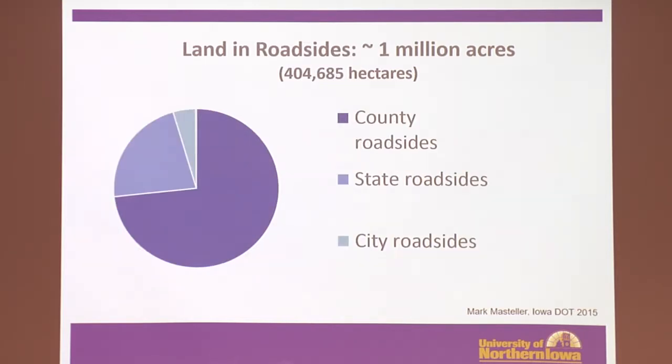Of the roadsides, most of it is in county roadsides. Around 760,000 acres are in county roadsides, followed by state roadsides and city roadsides. That's the total acreage. So not all of it is ready to plant because we avoid planting by intersections, for example, but a good chunk of it might be someplace where we can add habitat. So it's a lot of potential area.